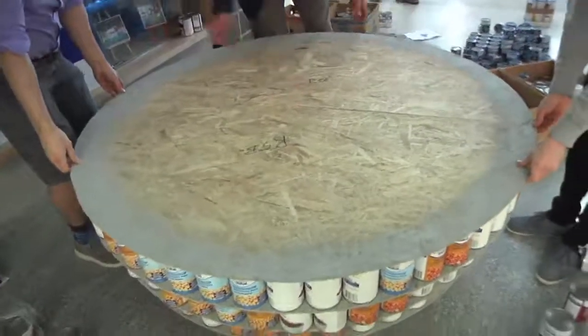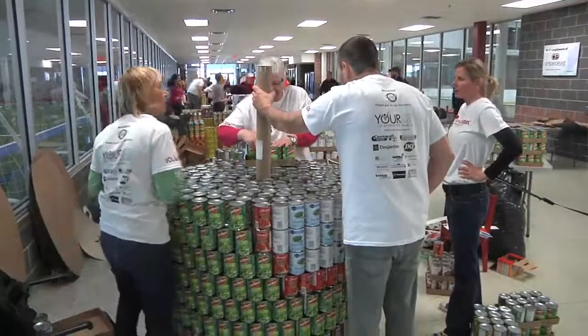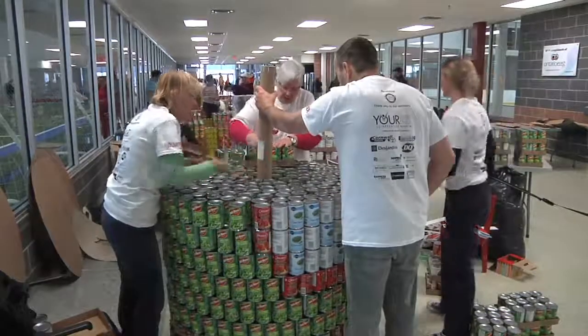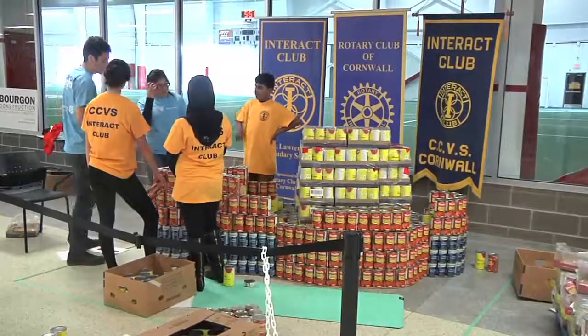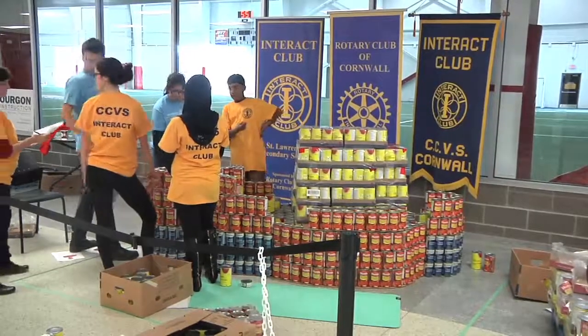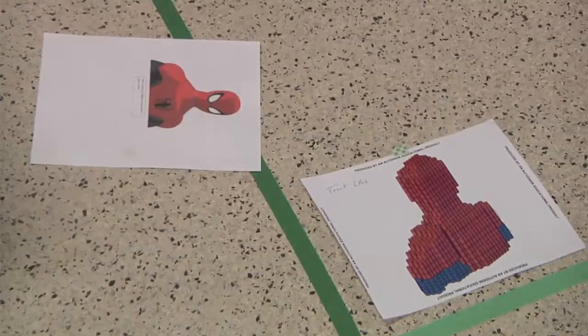Canstruction is an international competition, so there's competitions happening all across the world, and this is the first time that the Agape in Cornwall is doing Canstruction. So each team comes together, it's a team of 5, and what they have to do is they think of something they want to build, and then they actually do a 3D design through an engineer or an architect. It's a 3D rendering.